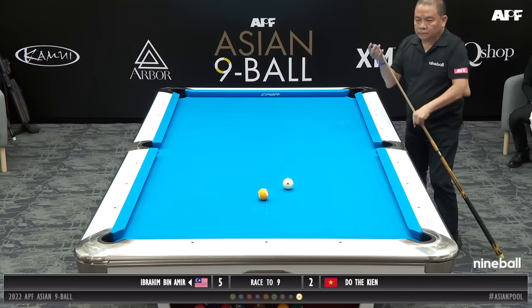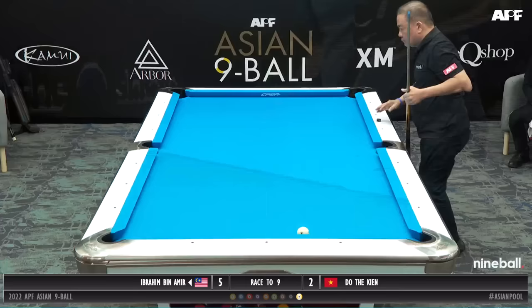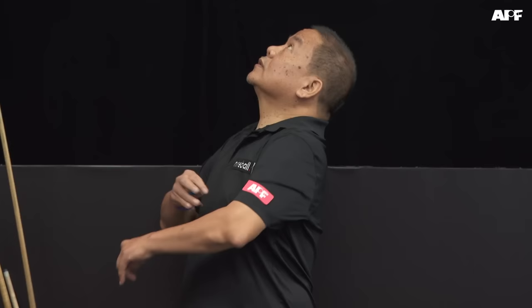Came out just enough to get shape there for the 9. It was a gift in the end for Ibrahim, but the main thing is he won't care as he slots the 9 ball home to take a 6-3 lead. 6-2 lead. Yep, that's correct. 6-2. Well, that's even better.